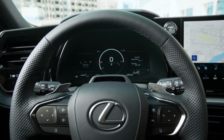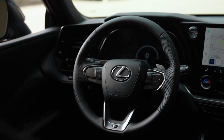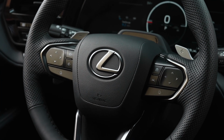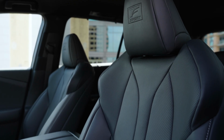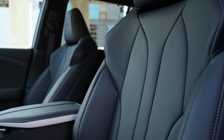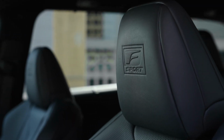And the layout, like any other Lexus model, has the infotainment screen a little bit tilted towards the driver, I could say. This one has the F Sport badging. I like the wheels with the F Sport. All these perforations feel really comfortable in the hands. F Sport badging on the headrest, perforated seats, heated and cooled seats as well. So you definitely have a lot of comfort, and it feels great when you sit in it for a long period of time. So that's the thing.